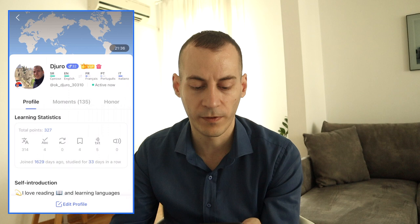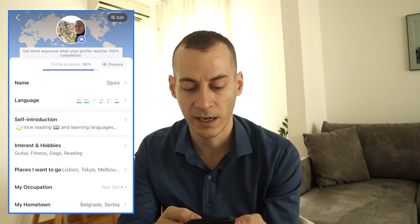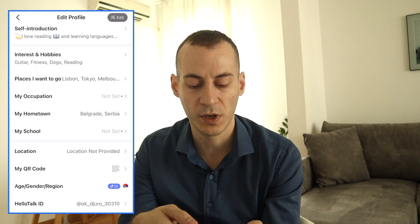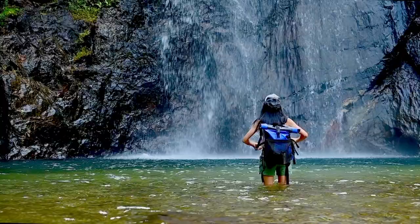So you can put in information and edit your profile. As you may see, there is a sort of bio. You can enter your hometown, interests and hobbies in your profile, and I think this is really helpful because in the next steps, when you're trying to search for people, everyone can see what you're interested in, what your hobbies are, the places you would like to travel to, so you can match with people with the same interests and hobbies, and this creates many opportunities to talk about things that your partner and you are interested in.